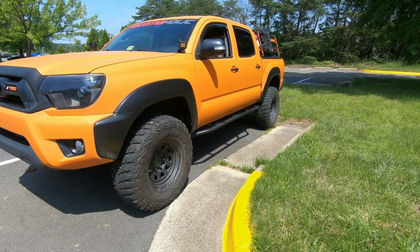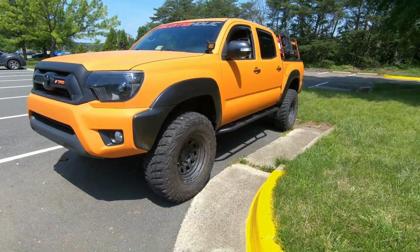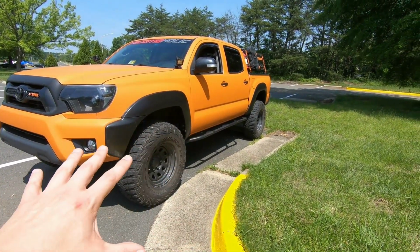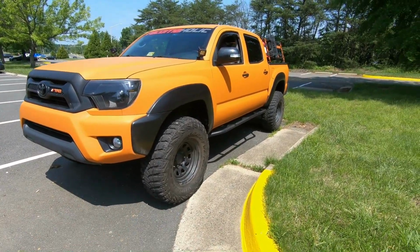I'm here in Northern Virginia. There's nothing really crazy within a few hours driving distance. So most of the armor I have on my truck, it's really an insurance policy where I know it's there. I can have peace of mind. I'm not puckering up every 5 feet when I'm on the trail.